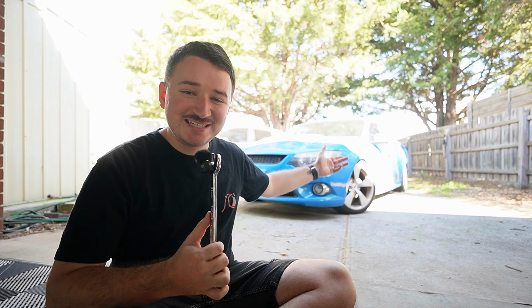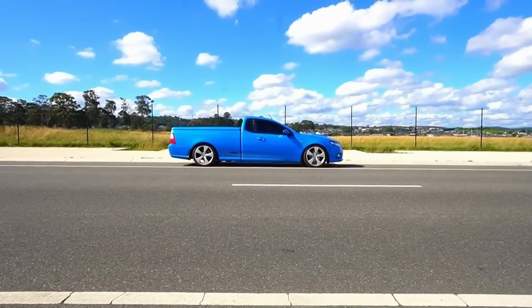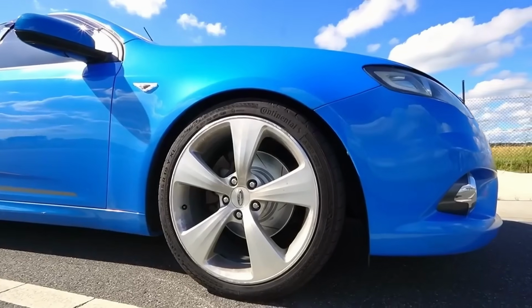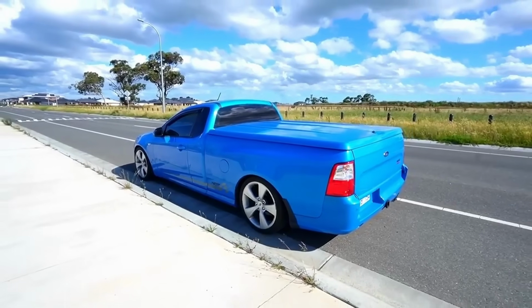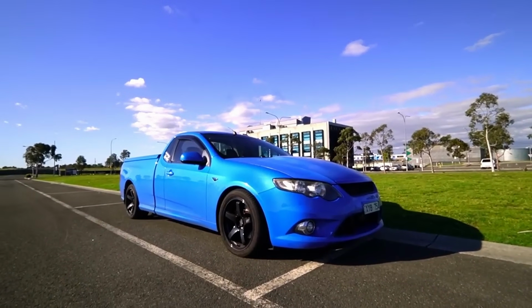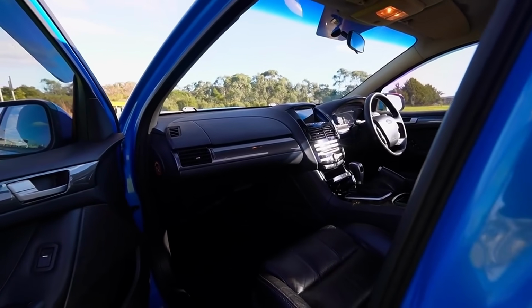If you guys are new around here, this right here is my 2010 FG XR50 Turbo. Now it has 343,000 kilometers whilst I'm currently recording this video, and I bought it for $10,500. And for the most part, it has been a brilliant car. It runs, drives, it goes everywhere it needs to do.